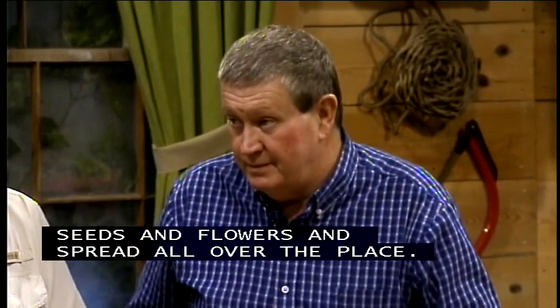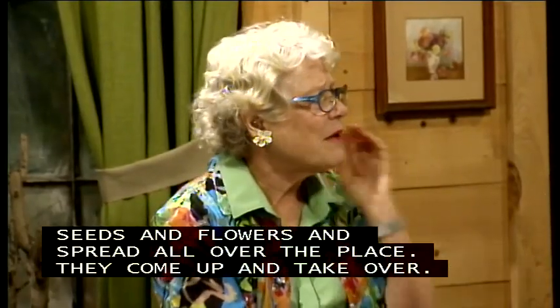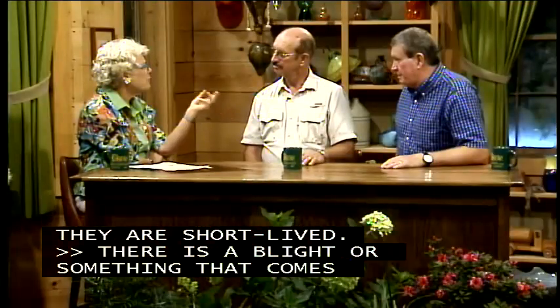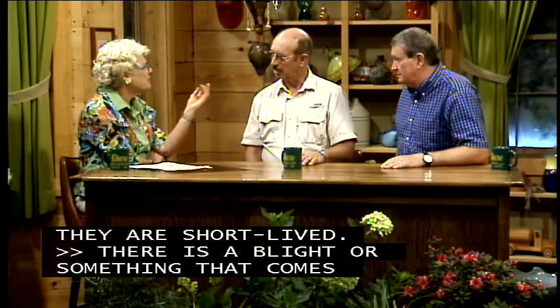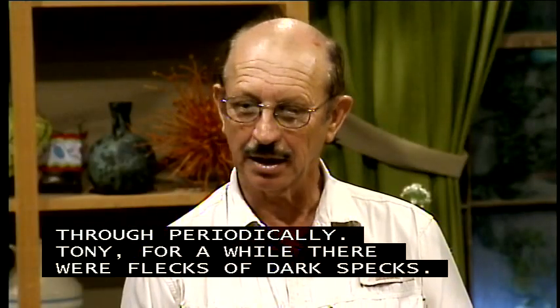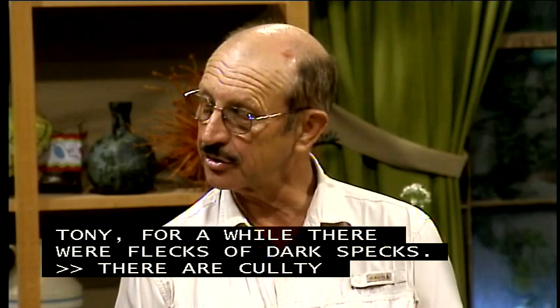There's a blight or something that comes through periodically. Tommy, I know for a while there were some black or dark-stemmed mimosas, weren't there? Weren't there some cultivars? There are some cultivars out, but I don't know any of them in the trade right now that I've seen. And I like the tree when it's in bloom.